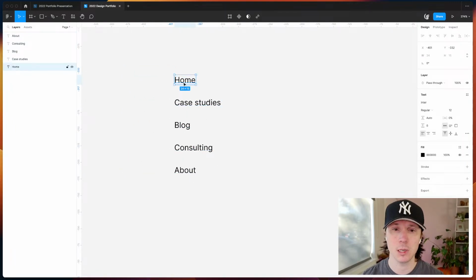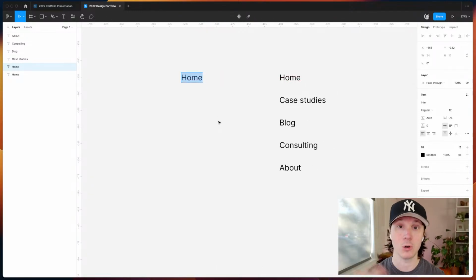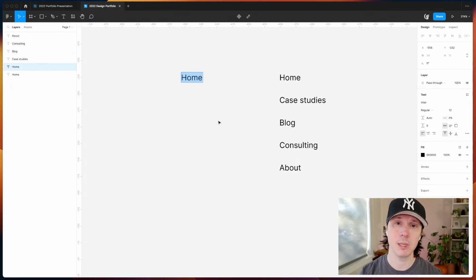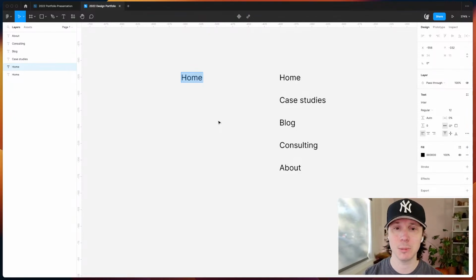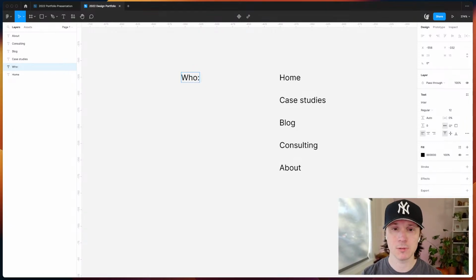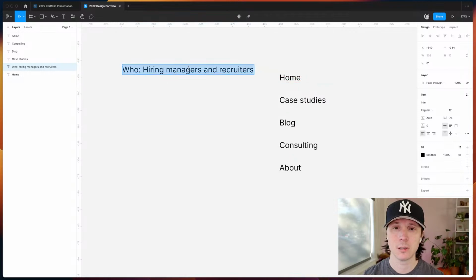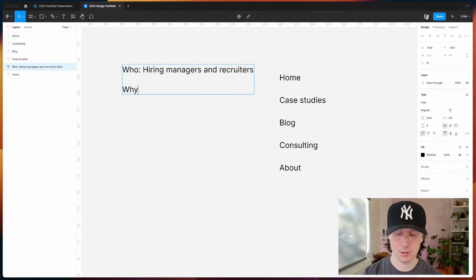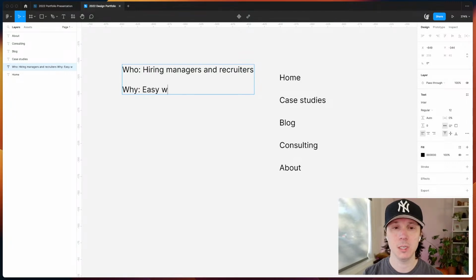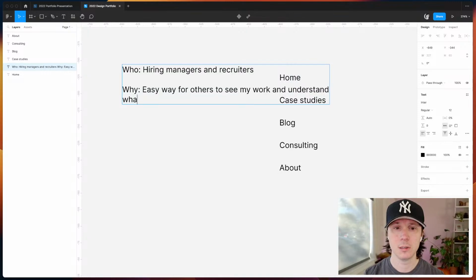I think what I'm also going to do is come back a step and talk about what I think the purpose of my portfolio will be. Who am I building this for? Ultimately, it's to help me get a job and hopefully build a little bit of a reputation around a specific kind of persona, I guess, is the best word that I can use for this. So who am I building this for? I want to say hiring managers and recruiters. Why am I building this? An easy way for others to see my work and understand what I do.